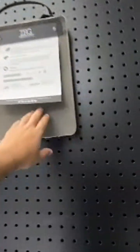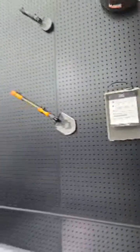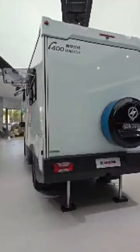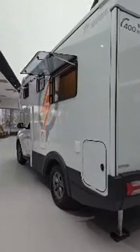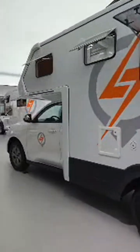As you can see, we have more customization options as well. If you want a different colored interior, there are different colored leather seats to choose from. You just let us know. If it's a large quantity order, the larger the order, the more customization we can consider.